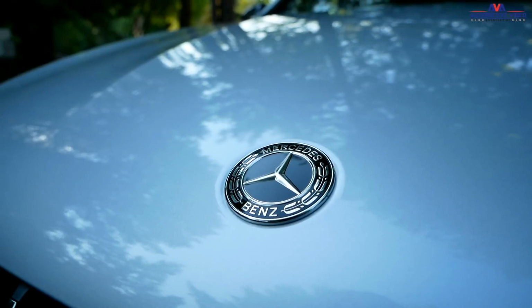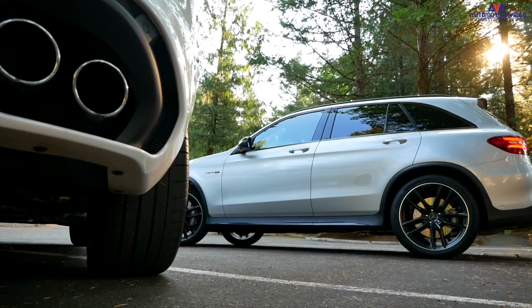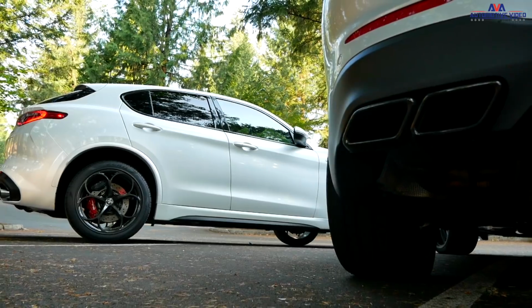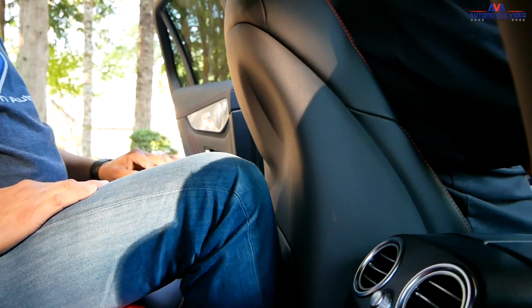Hey, Alex, what's the size difference between these two cars? Only an inch. This is 1 inch shorter than the Stelvio. Really? Because the Mercedes feels like a compact crossover, whereas that feels like a mid-size crossover. But if you're saying it's an inch, let's see how much room there is. Now I'm going to adjust this to where I normally drive, and you tell me if I'm going to scrunch you, okay?